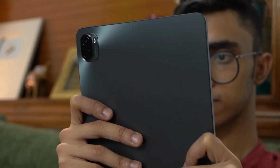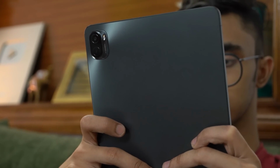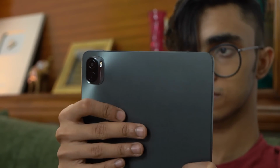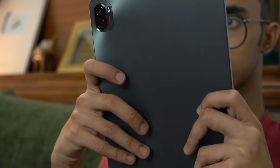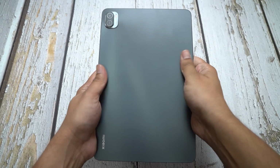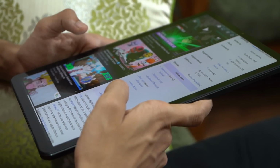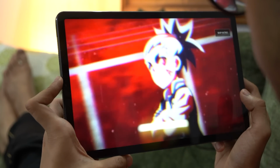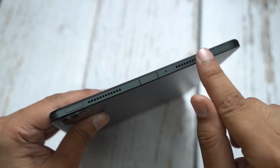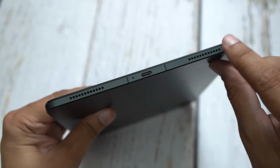In fact, with the Pad 5, it's not even about Android versus iPad OS. Instead, it is directly about whether you should get the Xiaomi Pad 5 or the iPad 9 for this kind of money. First things first, the Xiaomi Pad 5 undercuts the iPad 9, not just in terms of cost, but also in terms of features. And features like a laminated display, a 120Hz refresh rate, 10-bit colors, and quad speakers, these features, in my opinion, make a really strong case for the Xiaomi Pad 5.